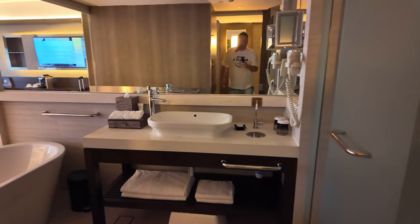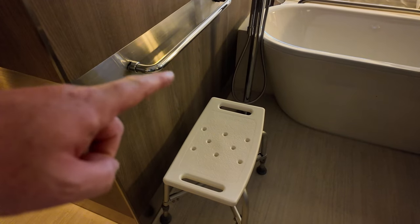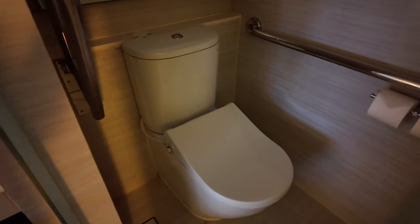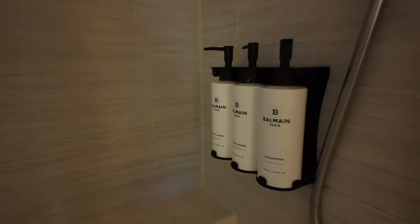So in here, the bathroom, there's a big bath and the shower chair. They supplied a shower chair for us, which, when I contacted them over email, they said they couldn't do, but when we checked in earlier on, they could. And there's the fancy toilet. Is it a Japanese one? Just a regular one. It does have grab handles. And there is the shower with Balmain from Paris and a rainhead.